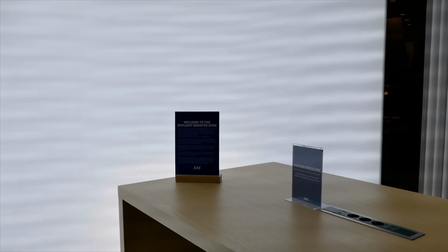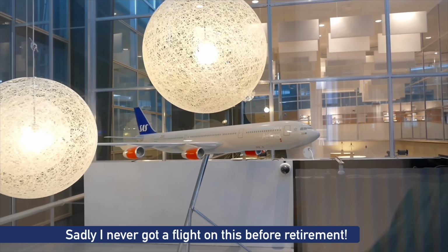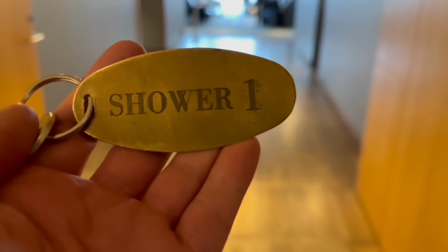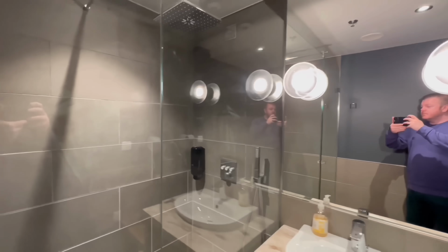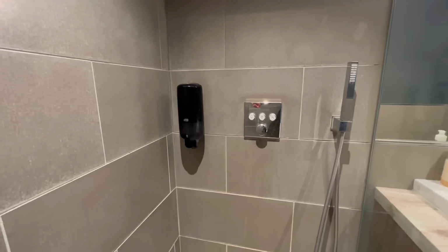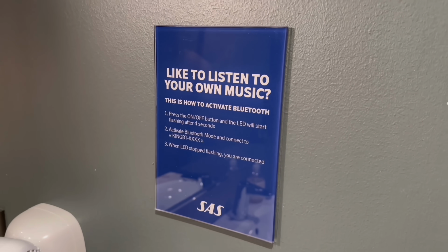I've always enjoyed visiting this lounge. It's got a very quiet vibe to it, and I've always been able to get one of these guest offices to send some emails or make a call in peace. There's a shower here, of course. It's actually downstairs in the regular business lounge, and you need to see the staff for the key, but it's always a great feature to have. How cool is this? You can actually listen to your own music while you're having a shower. Never seen that before in an airport.